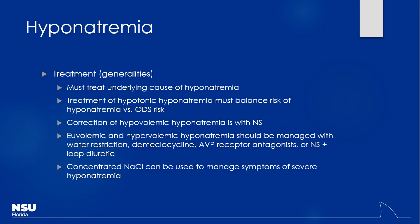So generally, the first thing you want to do in managing these patients is get the underlying cause of hyponatremia fixed, obviously. And then you're measuring the balance between the hyponatremia, what's going on with the patient, versus the risk for that osmotic demyelination syndrome, right? So again, you're balancing the two. If my patient's actively seizing, that's probably a more immediate concern than that ODS, that osmotic demyelination syndrome. So very frequently, you're trying to balance those two concerns.